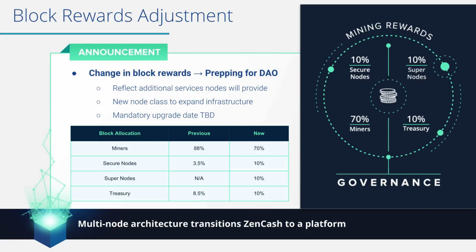Miners are going from a total of 88% of block rewards down to 70%. That extra 18% is being split between the secure nodes and super nodes, which are each going up to 10%, and then the treasury is going from, like I said, 8.5% to 10%. So that's the new structure that we have here.